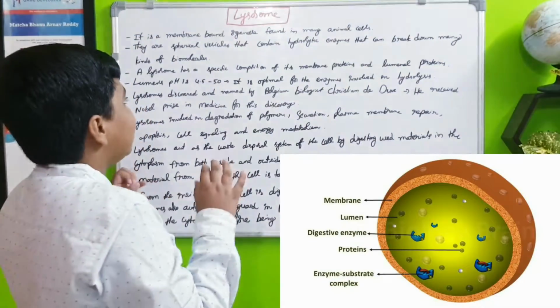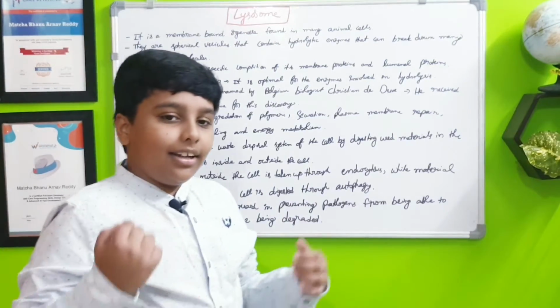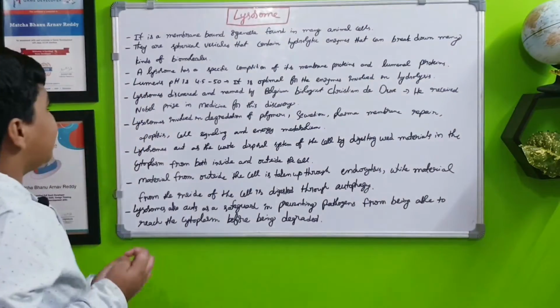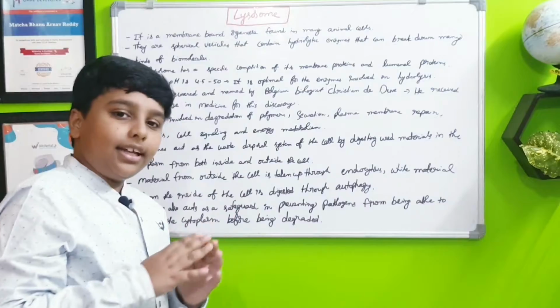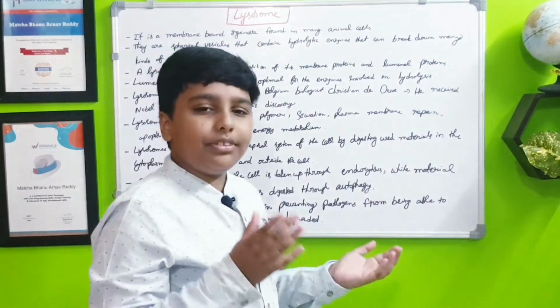These enzymes are used in the stomach to digest food, so we can get energy from those foods. That's why the lysosome can break down useless things, like proteins which are already used.